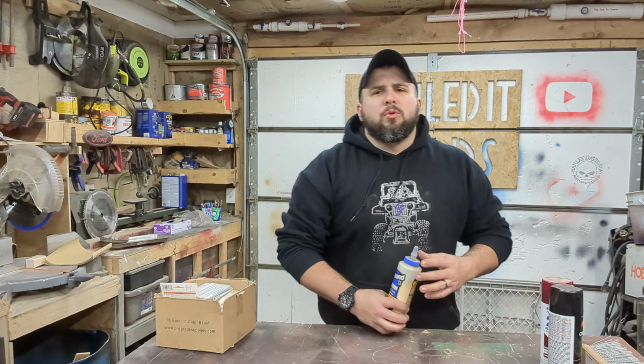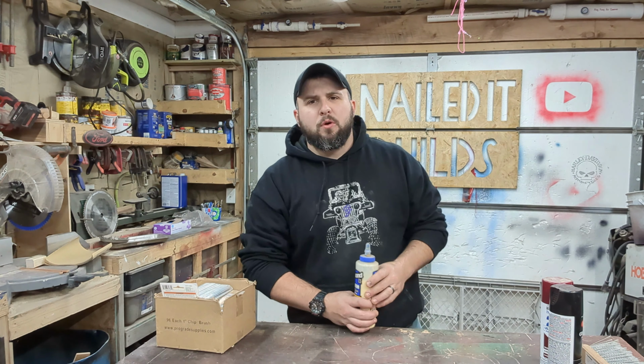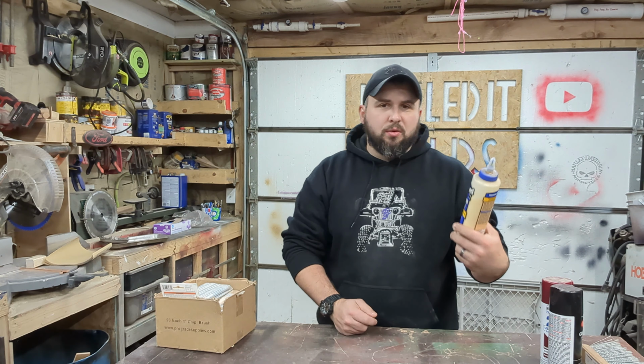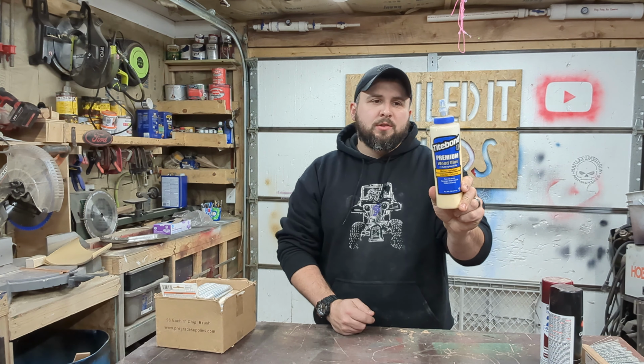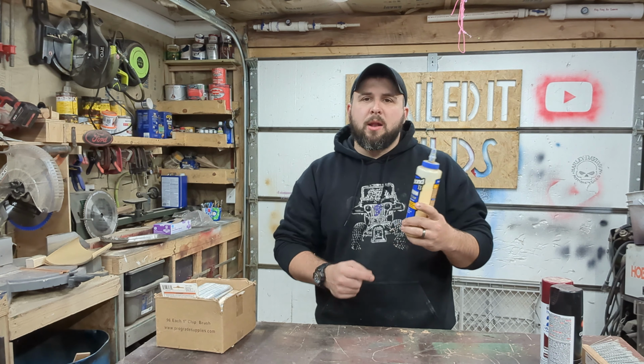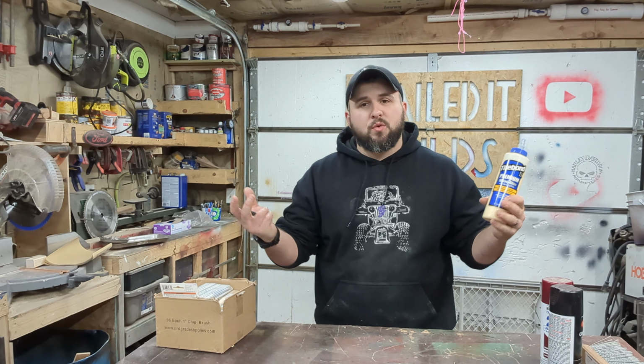I think anybody who has a shop wouldn't mind some blue painter's tape. This next one is a little more designed for the woodworker, and that is wood glue. As a woodworker, I can tell you that I go through quite a bit of this a year. So if somebody buys me one, I'm not going to be too upset. You can get the small little bottles for a couple bucks, or you could get a gallon for 20 bucks.